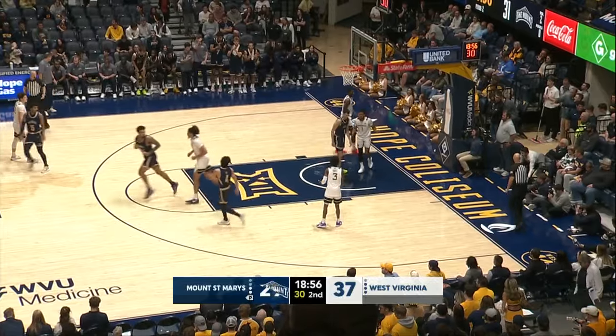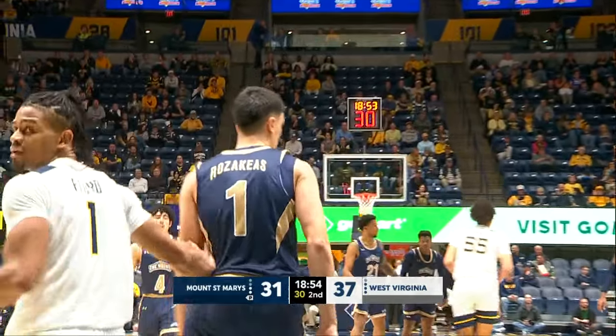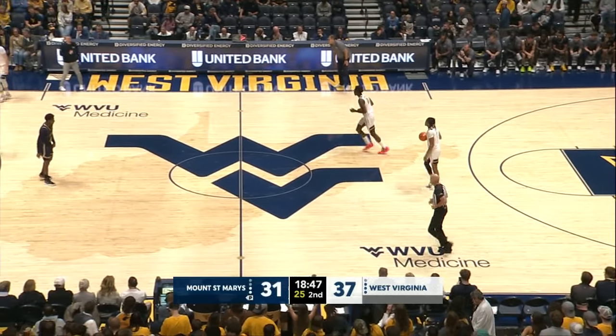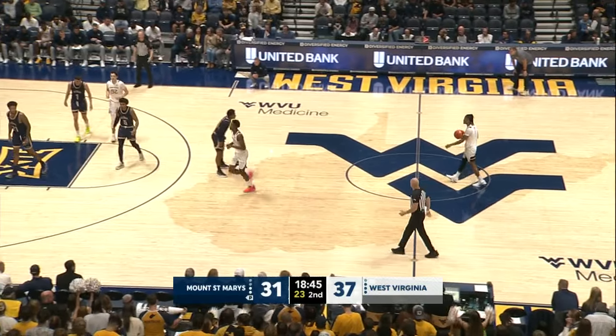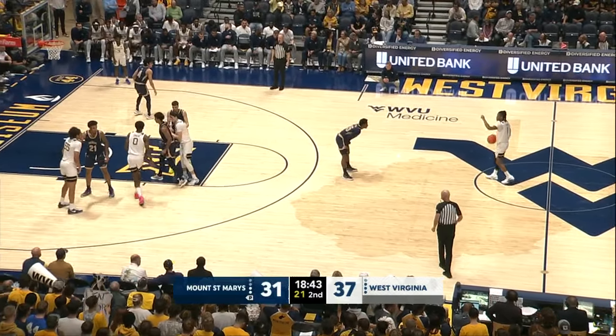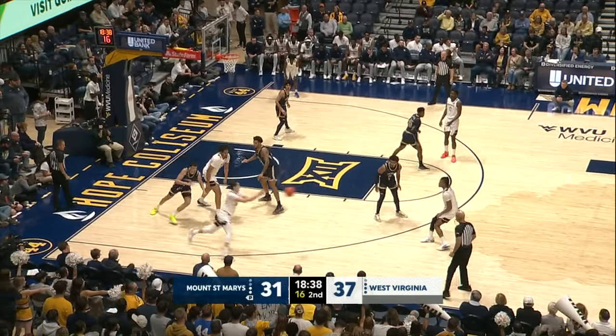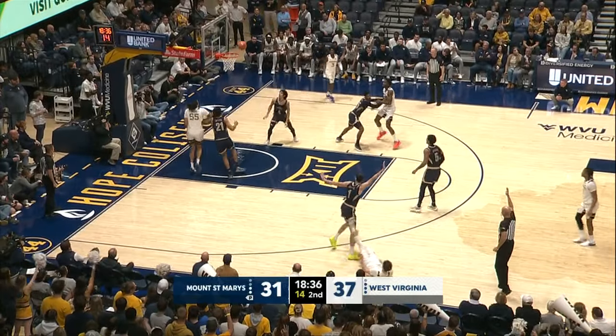On the other end, Anastasis Rosakaias answers for Mount St. Mary's. He has 8 points. Yeah, miscommunication by the Mountaineer defense. Somebody didn't call out a pick or something, but he was wide open inside. Mount St. Mary's shot at 43% in the first half. WVU 40%, but just 2 of 8, now 2 of 9 from beyond the arc.